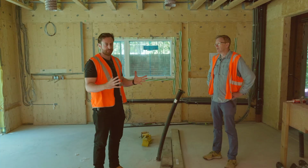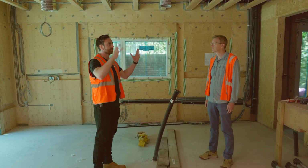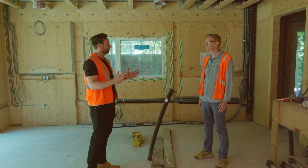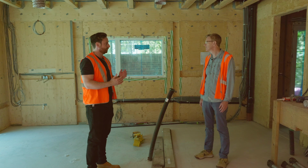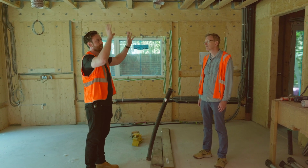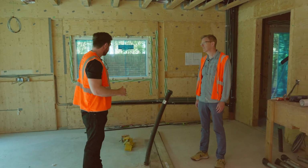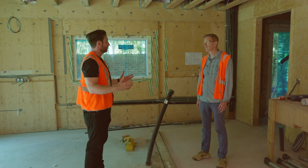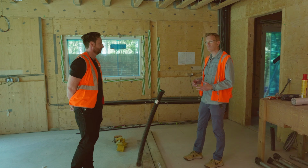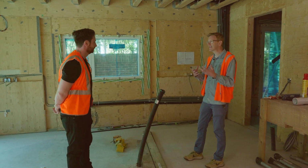Other key space that we have here is, of course, the kitchen. And I think this space really illustrates the way the chassis and all the MEP fit together. For those of you who may not be familiar, that's mechanical, electrics, plumbing, all that kind of stuff, which you can see fits almost perfectly into all the spaces. We're using the channels. Maybe talk a bit more about this. Yeah, so a really big part of the design for us is the coordination of all of these things with the structure.